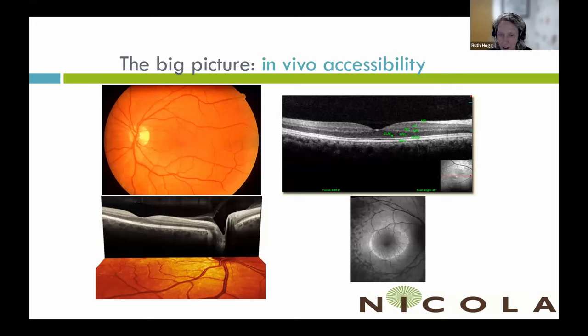And it's been a very exciting time within the ophthalmology and vision science community, understanding the structures in the back of the eye through these new imaging techniques and the relevance that they have to disease.